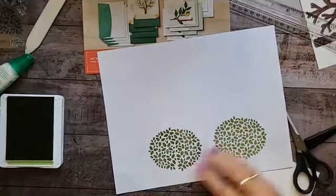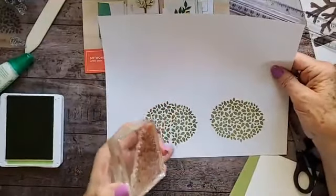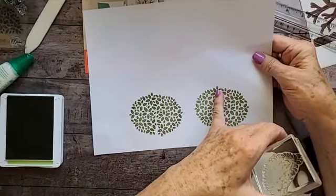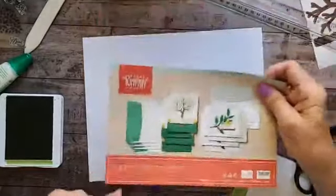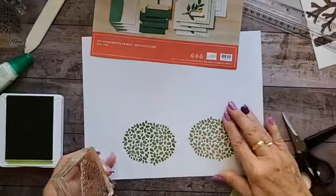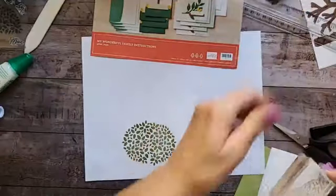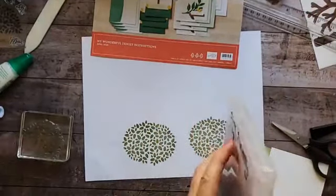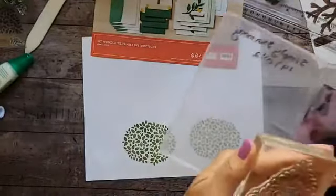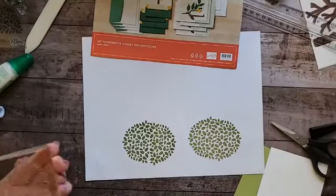Now, all right, I should have turned it a little bit more. Sorry, I was trying to pay attention up here, and I should have been paying attention there. If you can see this, this looks a little higher than the other one. If you look on the picture, it is higher. So it's not an optical illusion. I didn't make a mistake, because there's no mistakes in making cards. It's just the nature of the stamp. And it gives it a little bit more visual interest, because it is not straight across.